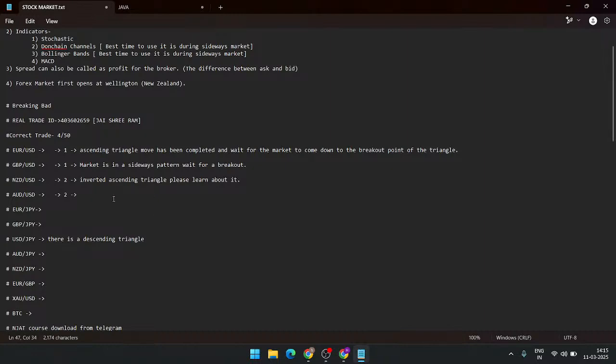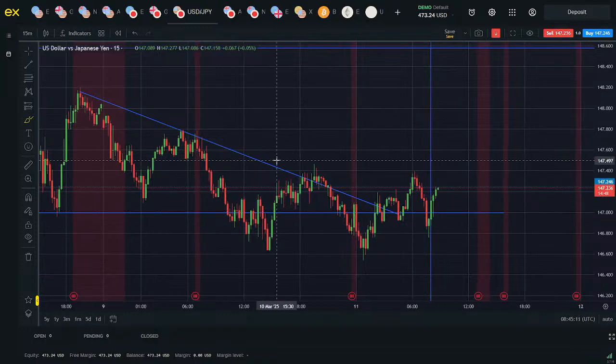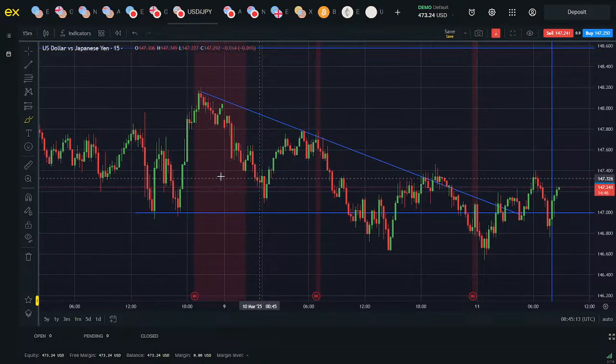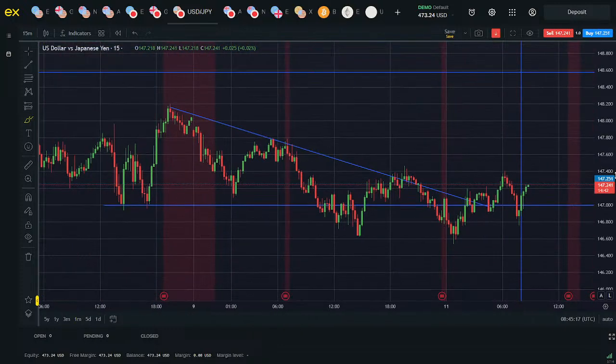Okay, so what you guys need to see now is that there's a descending triangle in USD JPY, and in USD JPY there's a descending triangle.